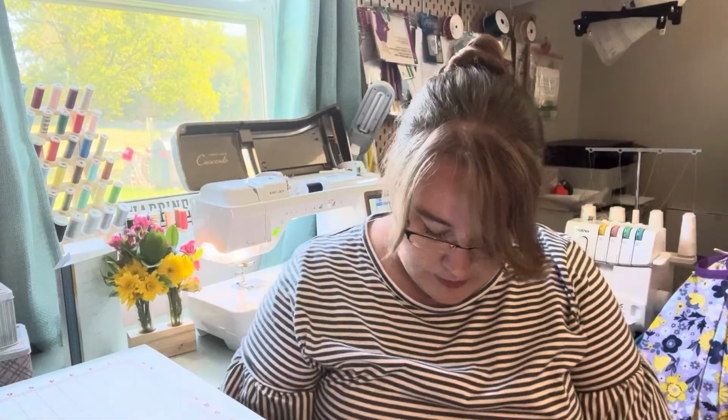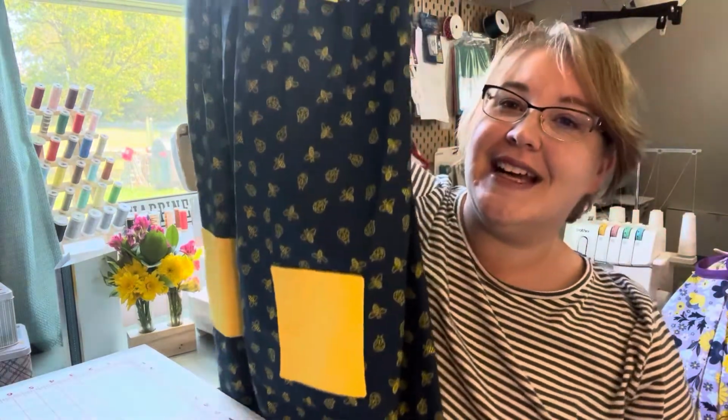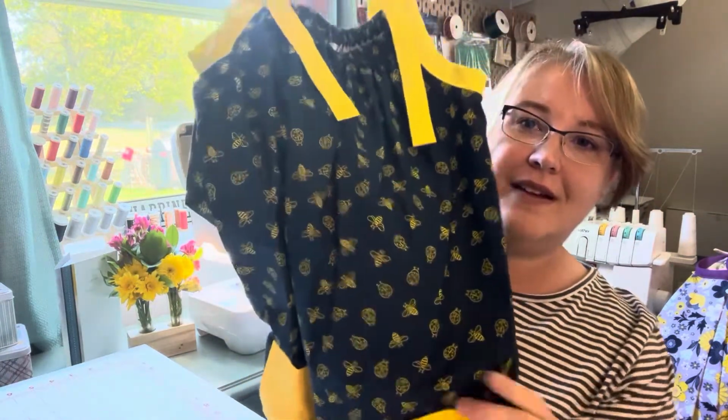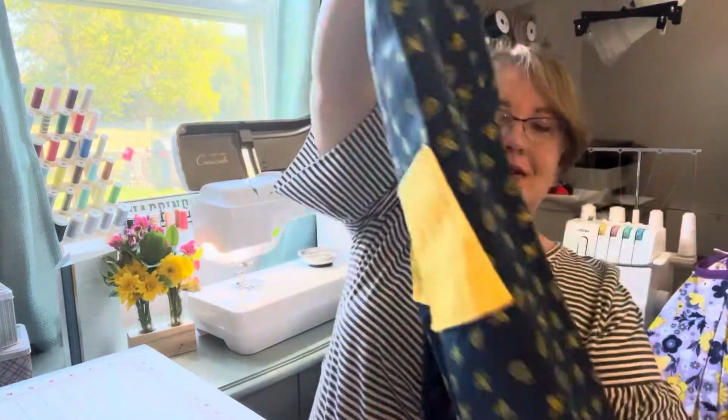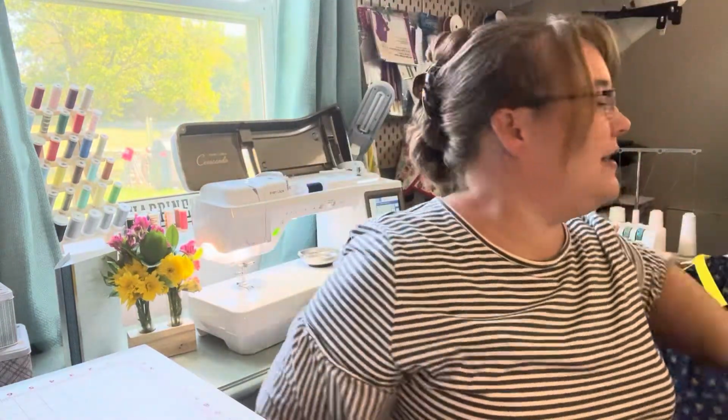It's fairly simple. It's easier the more times you do it. One of those kinds of things. And then here is the blue one. It's got little bugs on it with yellow bias tape and the vent in the back. And I'll put in some pictures of what they all look like together. They were really fun to make, really simple and easy.